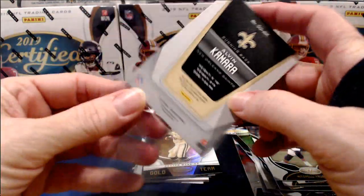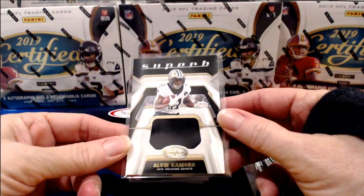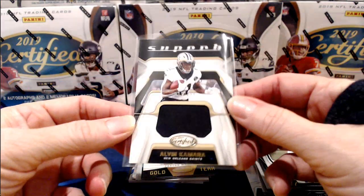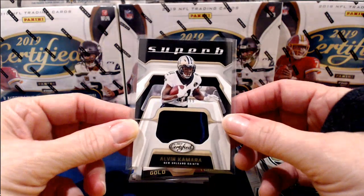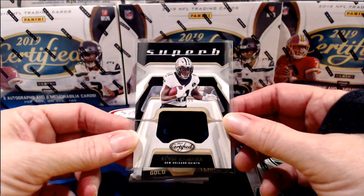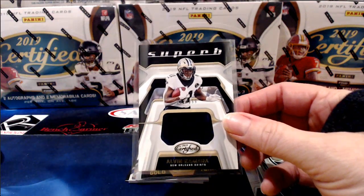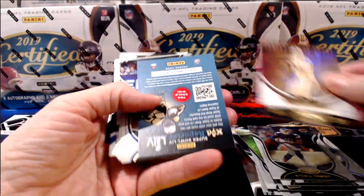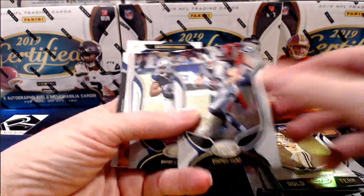Another hit for the Saints, Alvin Kamara, and it is numbered to 200. Boy, I about didn't get that out anyway, did I? 100? Going once, going twice, 100. This is 299 for the Saints. Yeah. Me talk pretty.